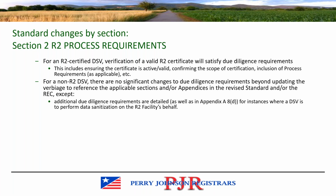So whereas in R2 2013, there were still some additional requirements implemented for the use of an R2 downstream vendor, R2V3 has streamlined that a bit more. For non-R2 downstream vendors, there aren't significant changes to the due diligence requirements. You're going to look at the core requirements and the process requirements in the revised standard, as well as the REC in some cases. Again, there are additional requirements for due diligence for data sanitization if that's being performed on the organization's behalf. That's also found in Appendix A.